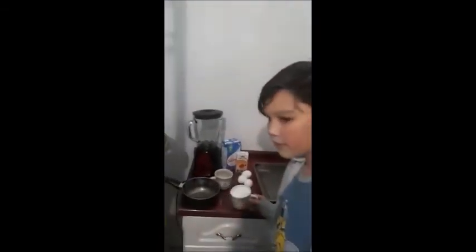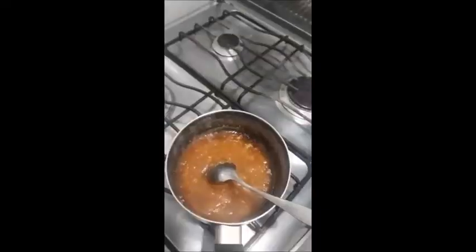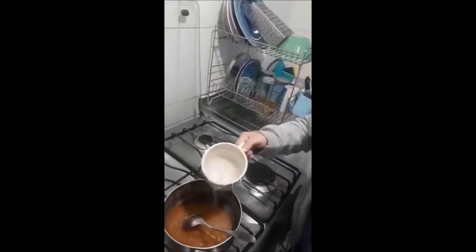Put 1 glass of sugar in a pan. Stir until it reaches a caramel texture. Then add water little by little when it's a caramel texture. Mixture: first mix the ingredients in a blender for 1 minute.